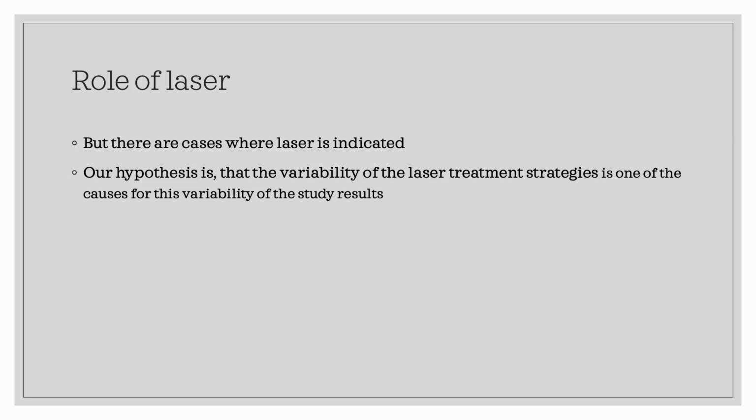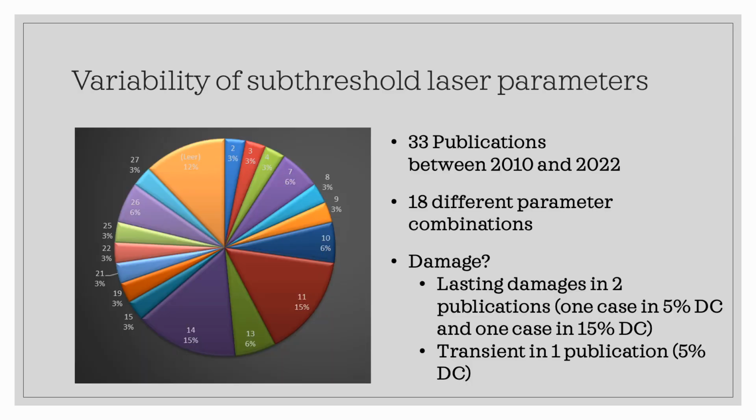Our hypothesis is that the variability of laser treatment strategy is one of the causes for these variable study outcomes. Let's look at the variability of subthreshold laser parameters. There are 33 publications between 2010 and 2022, and you'll be surprised to know that there are 18 different parameter combinations. We believe that there are two cases where there is a lasting damage due to subthreshold laser. In one of the cases, there was a transient damage.